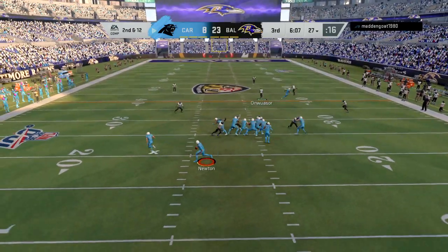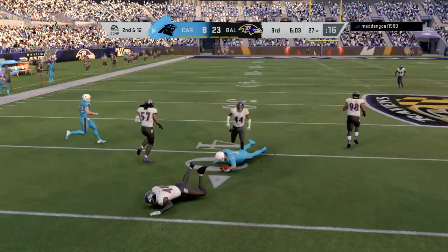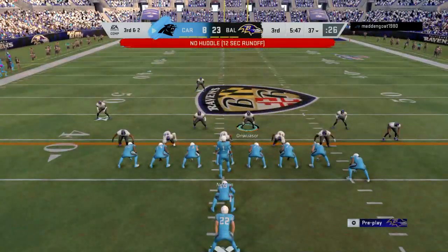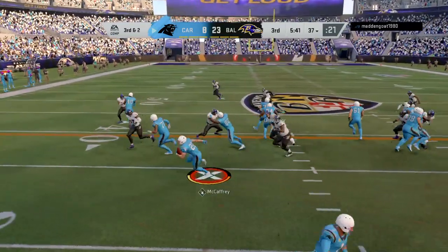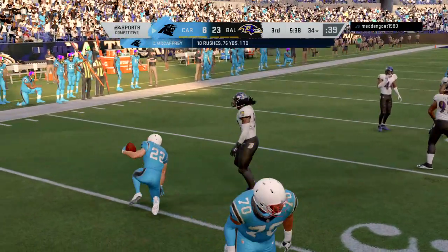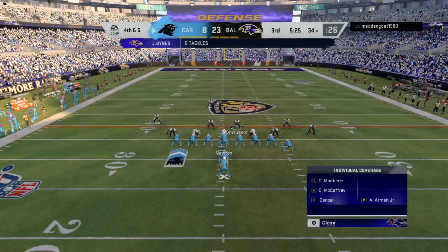On second and 12, Newton forced out to his left. He'll try and run it. And give him 10 that time as he was able to get away from the pressure and get a nice gain. This offense in desperate need of a conversion as they come up on third down. They'll try and pick it up with McCaffrey. And he will lose yardage back to the 34-yard line. A 3-yard loss. Fourth down now.